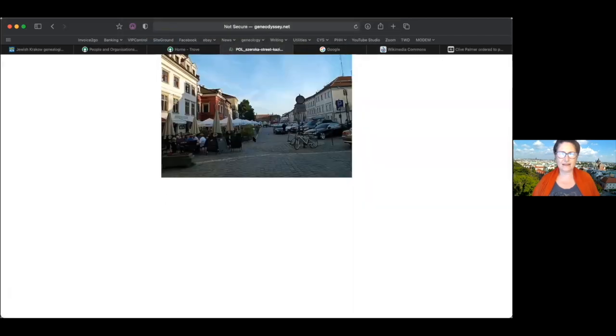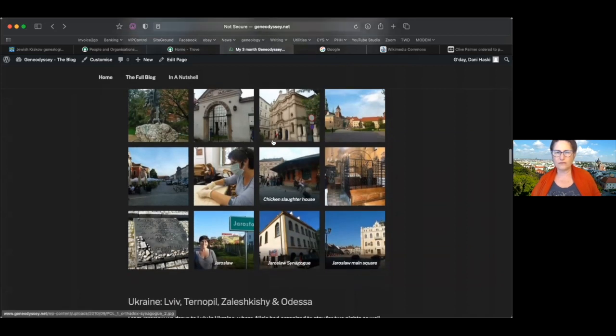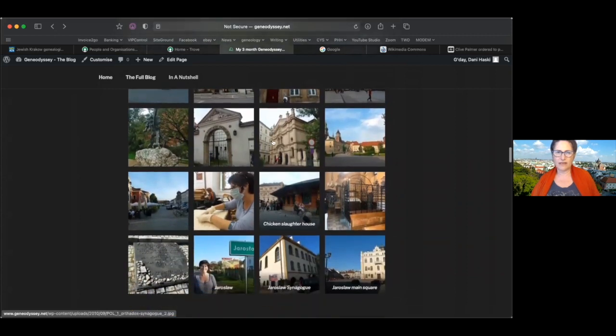Like the square, the building here, or actually there was a building just up here that the family actually lived in, and that's Helena Rubinstein's. She had something to do with that as well. And that's the synagogue, and this is actually a big town square that we're in here. So the quality of the photos you need to make your own judgment call on, but I can use any of these photos because I own them. I own the copyright.